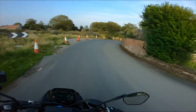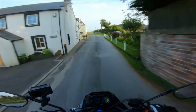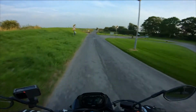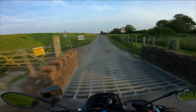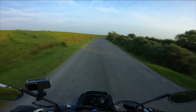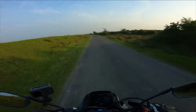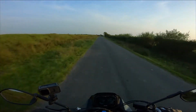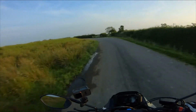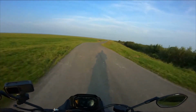Used to be a big hotel here. Long since gone, unfortunately. It was a beautiful place as well. It just fell into rack and ruin. A bit of a shame. And it's strange that Silloth has a bit of a resurgence since they've spent a lot of money on the prom and stuff like that, making it look nice. And you'd have thought that hotel would have been just the cherry on the cake.